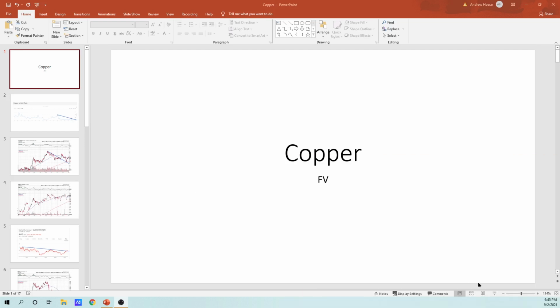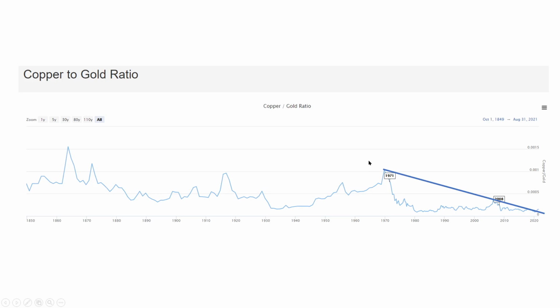So here we go. I call this one copper. Now, first I'm going to look at the copper to gold ratio. What's incredibly significant about this is if you take the high from 1971 and draw a trend line down, hit 2008, it hits another third line here. We just broke out of it. We're turtle heading above it. And I think we could potentially move on up, which means that copper could outperform gold in this next bull market. And that's kind of what I'm expecting. I think gold will do well, but I think copper is going to do incredibly well. So this chart looks very good for copper.